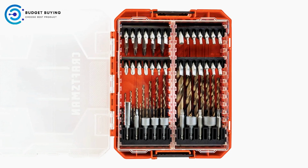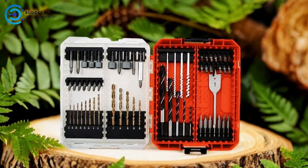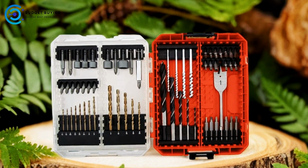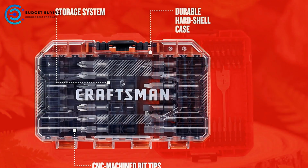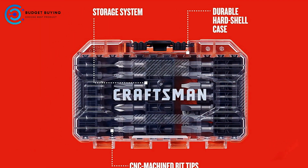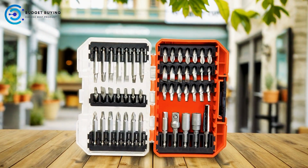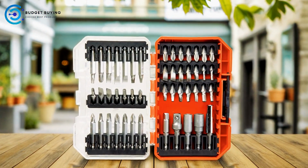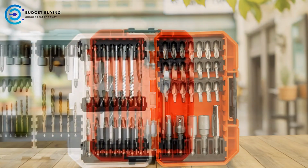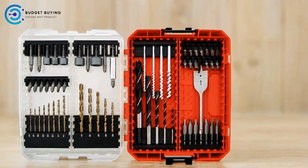With 60 pieces included in the set, it offers 4 different ranges of drill bits, allowing users to tackle various applications with ease and precision. One of the standout features of the Craftsman CMAF1260 is its construction with shock-resistant tool steel. This robust material enhances the set's overall durability, ensuring it withstands the wear and tear of frequent use. Whether you're working with wood or metal, the set is built to last and endure tough conditions.